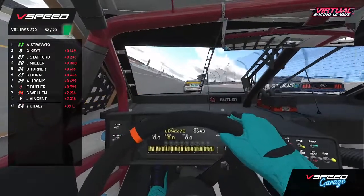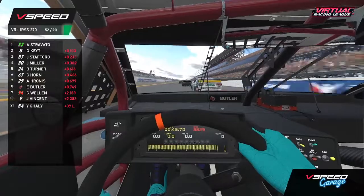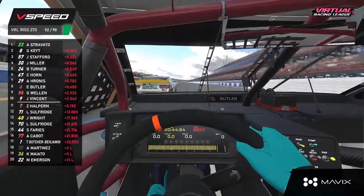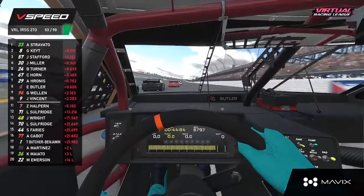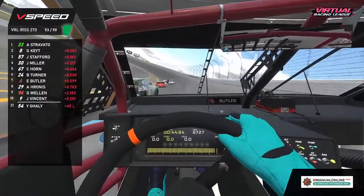Go on board with Elliott Butler. He works to the inside of Angelo Ronas. This is 239, 240. 242 is what he maxed out at right there. You can see the RPMs pinned up there, up by 9,000.